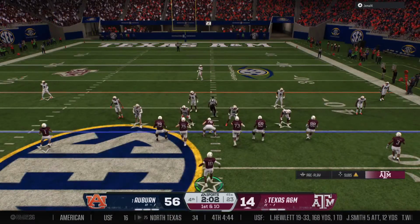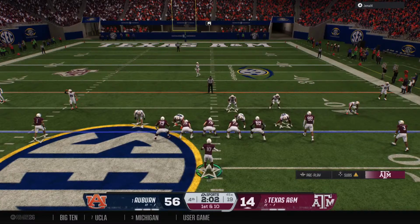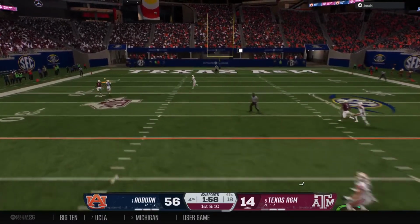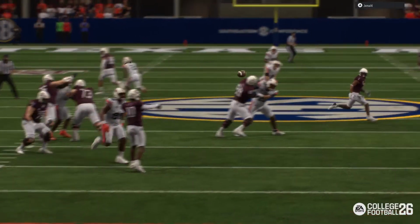And the Aggies moving quickly down the field here. Looking to pass. It's Reed. A deep shot to the left side. Incomplete. They cannot connect on the deep ball.